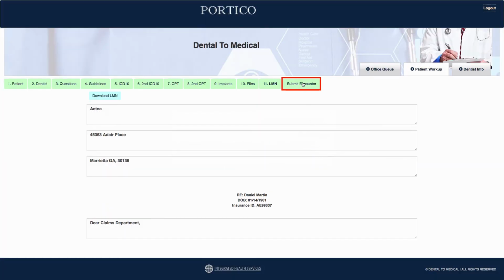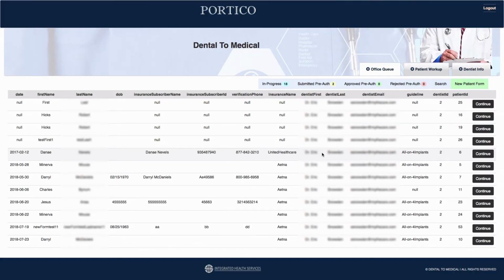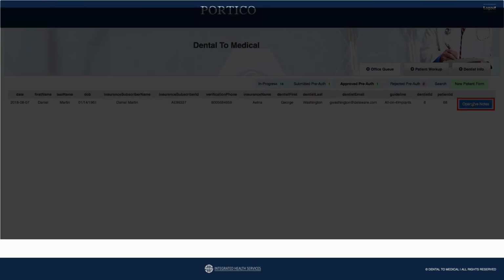Simply click the Submit button and Portico will send the entire file to the insurance company for prior authorization for the procedure. As soon as the insurance company approves the procedure, the prior authorization code will appear in your queue, and you can then perform the procedure for your patient. Afterwards, with the click of a button, Portico will generate an operative note with all of the correct diagnostic codes, procedure codes, insurer guidelines, and required documentation.